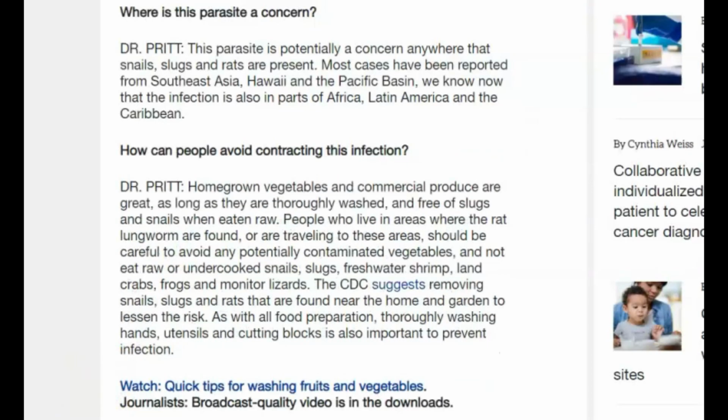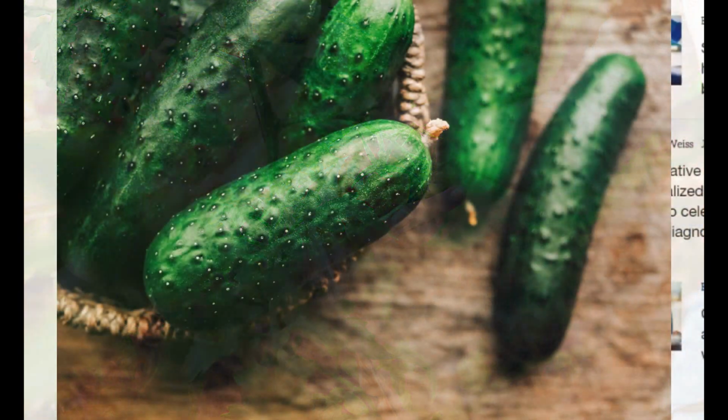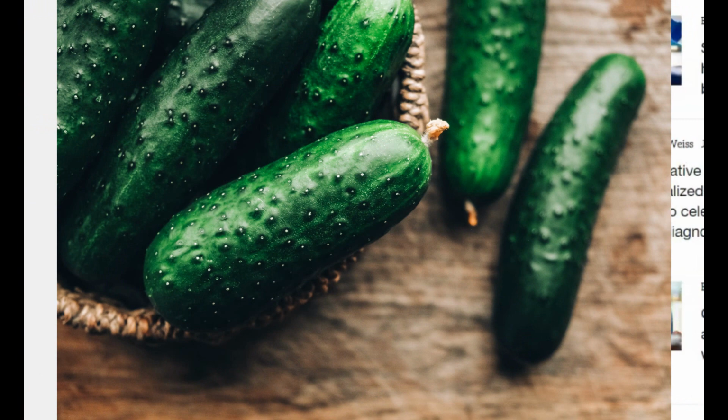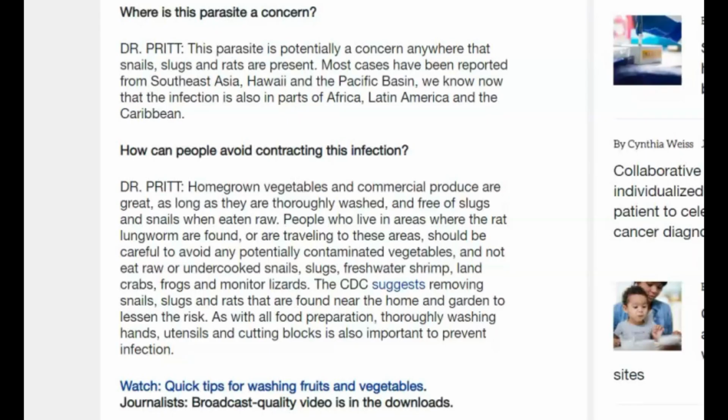So what you need to do with homegrown or commercially bought vegetables is to make sure they're thoroughly washed and free of slugs and snails when eaten raw. People who live in an area where the rat lungworm is found or who are traveling to those areas should be careful to avoid any potentially contaminated vegetables and not eat raw or undercooked snails, slugs, freshwater shrimp, land crabs, frogs, and monitor lizards.